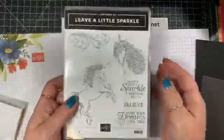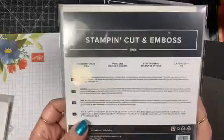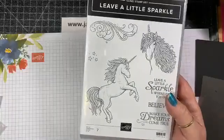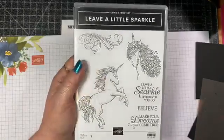Okay, for the other one, I used the Leave a Little Sparkle, and I used the Stitched Stars dies. I think those are staying. Leave a Little Sparkle is also going away. I think this is the most beautiful unicorn stamp set I've ever seen.